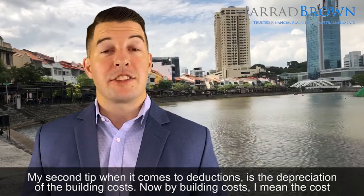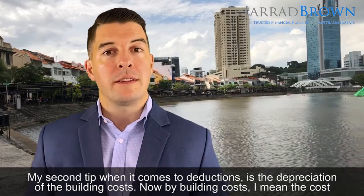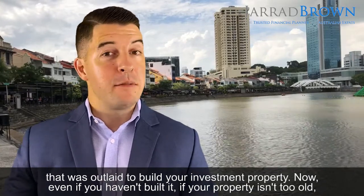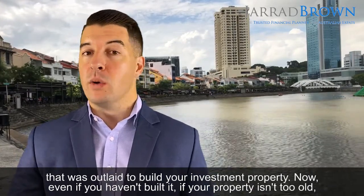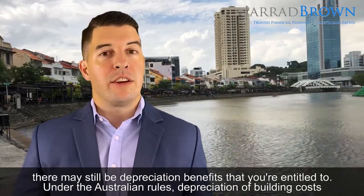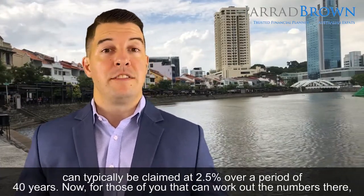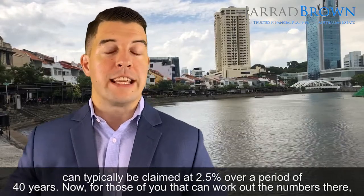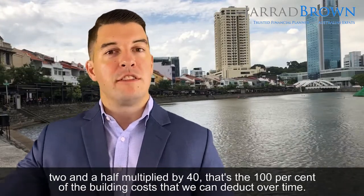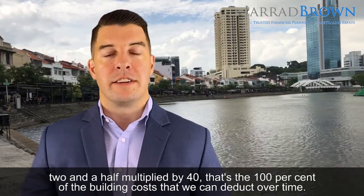My second tip when it comes to deductions is the depreciation of the building costs. Now, by building costs, I mean the cost that was outlaid to actually build your investment property. Even if you haven't built it, if your property isn't too old, there may still be depreciation benefits that you're entitled to. Under the Australian rules, depreciation of building costs can typically be claimed at 2.5% over a period of 40 years. For those of you that can work out the numbers there, 2.5 multiplied by 40, that's 100% of the building costs that we can deduct over time.